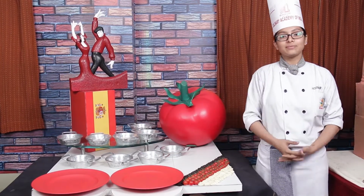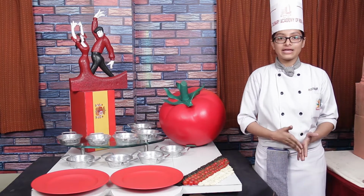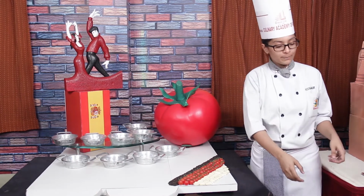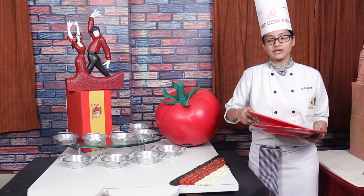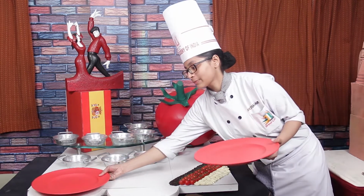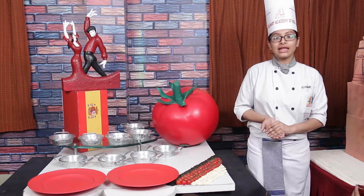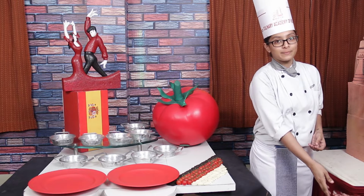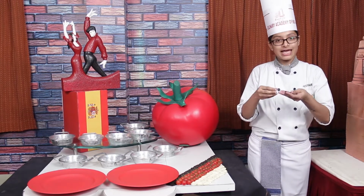Next, I have these red plates which I have tried to show the relation between Spain and its food. Following the pans, we have these red plates which show the food of Spain. Following here are lines which have the very famous and main ingredients of Spain, that are black peppercorns, cherry tomatoes, garlic and saffron.